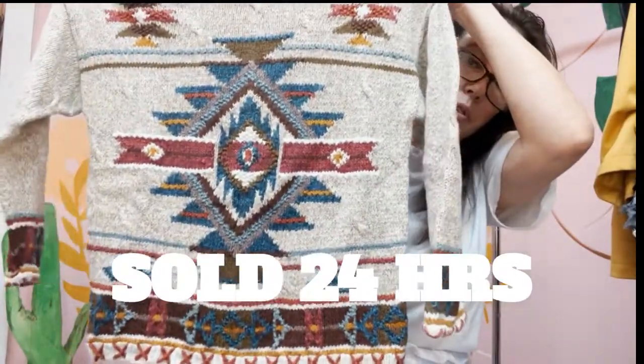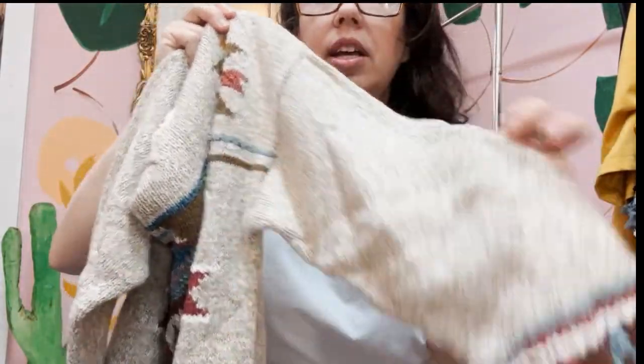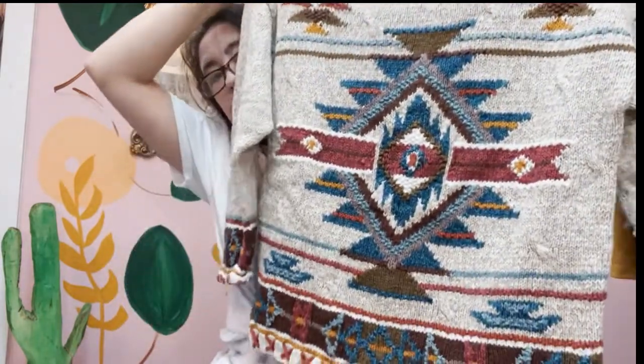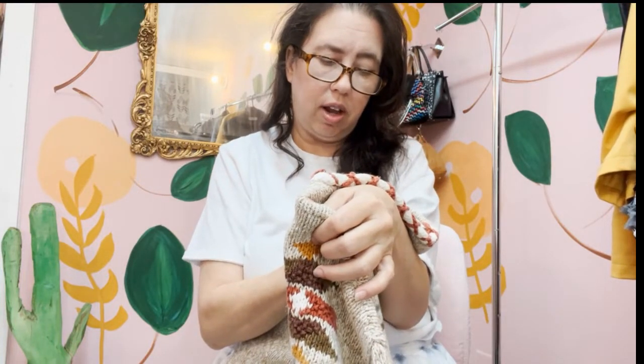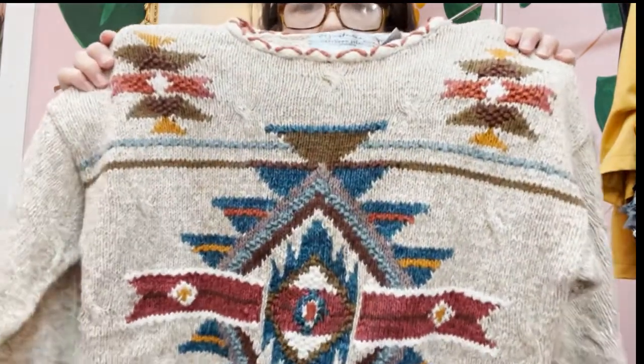This one I'm going to get up soon because it's very fall oriented. It's got a lot of fall colors in it. It's a vintage sweater in the Aztec style, bohemian. It's very boxy fit, which is definitely trending this year. And this is Signatures by Northern Isles, and it's knitted by hand, and it's a cotton rayon blend.